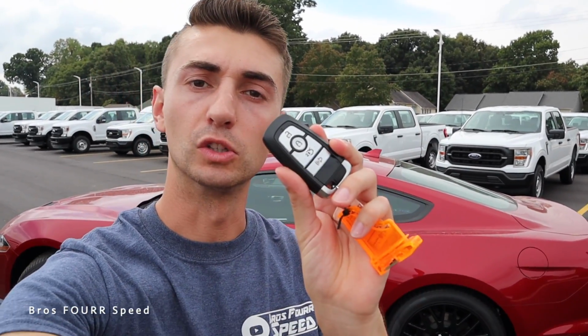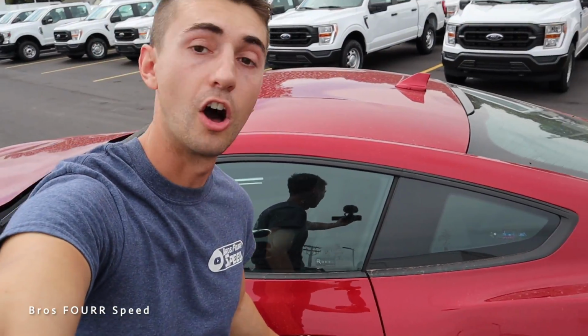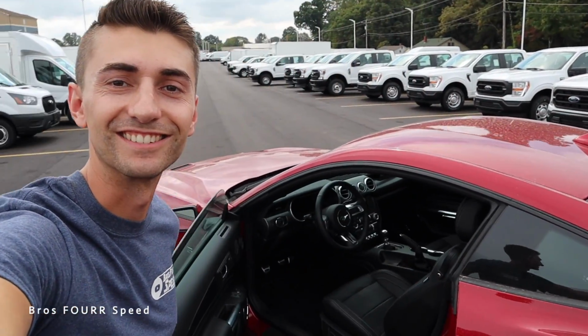We have Ford's key fob, we get the pony logo on the backside, then all the aluminum buttons. I can go ahead and lock the car, and then just grab the door handle. It's gonna automatically unlock, and we can check out the interior.